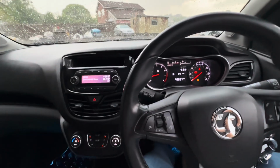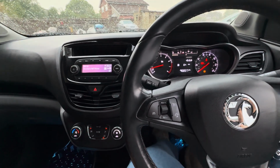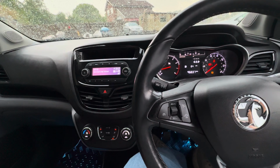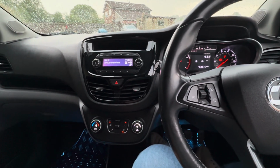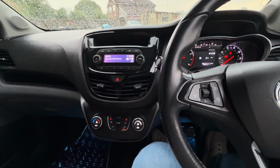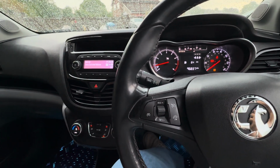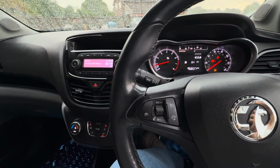Anyway, I was just comparing this with the C1 with a customer. He came to look at the C1, saw this, has realised I think that this is actually a little bit more car for the same money, and has gone away to have a little think about it. I've probably just confused him, actually, because he did think he wanted a C1 till he saw this. Let's give it a quick rev.